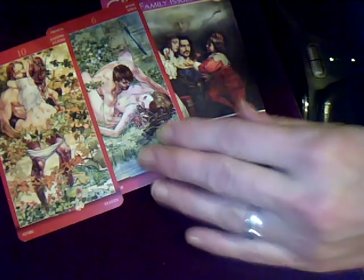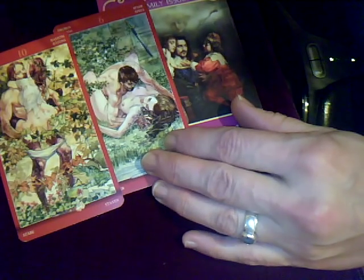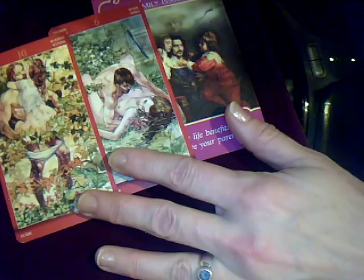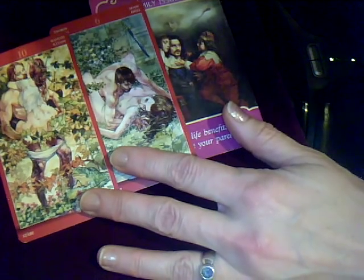He does really care for you. So in that sense, will it work out? I'm not sure. I don't know. I daren't say yes, I daren't say no. So it is possible, but yeah. Okay.